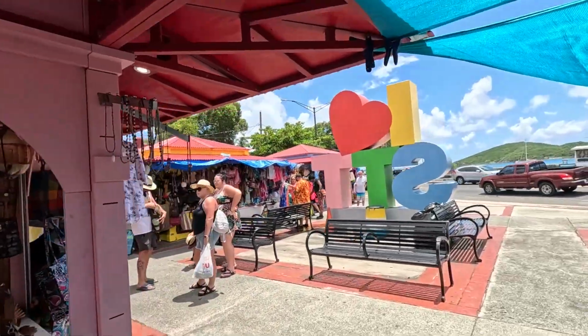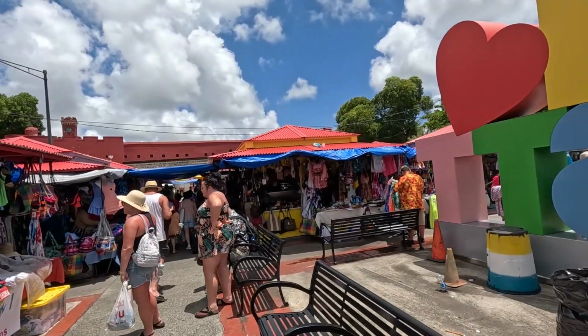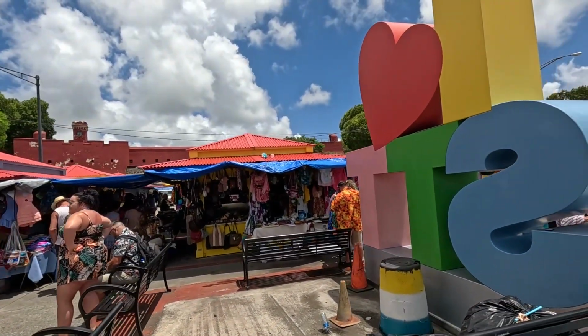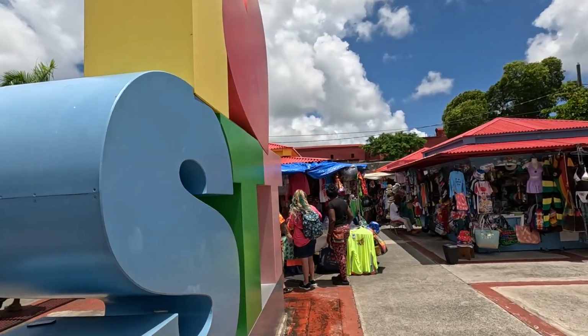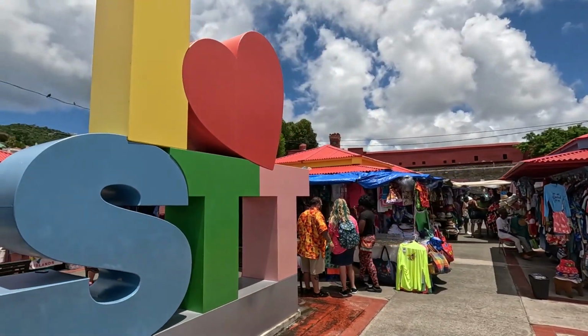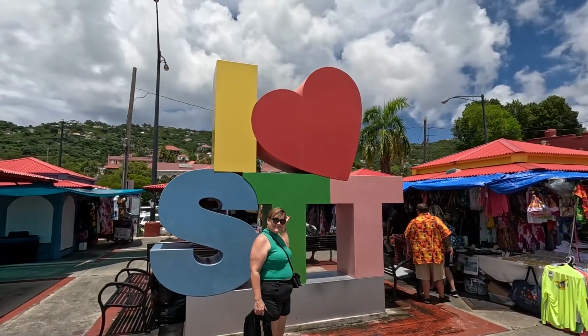They sell like t-shirts and little Caribbean dresses and hats and jewelry, and artisans have some of their wares. So it's kind of fun to shop around and browse a little bit, and maybe you want to pick something up and maybe you don't. We didn't, so we moved on.